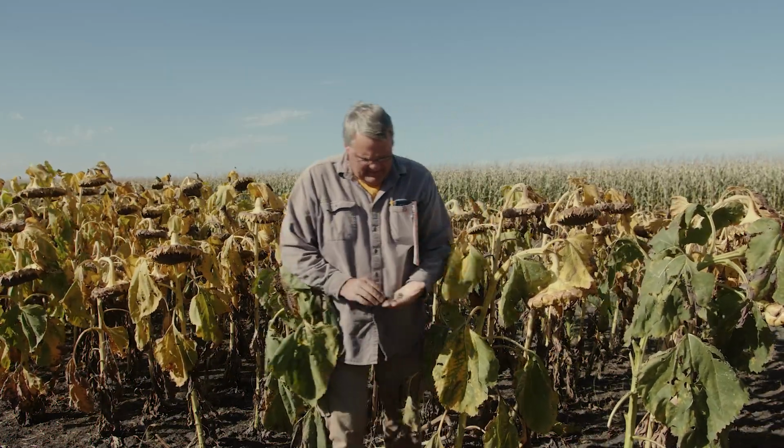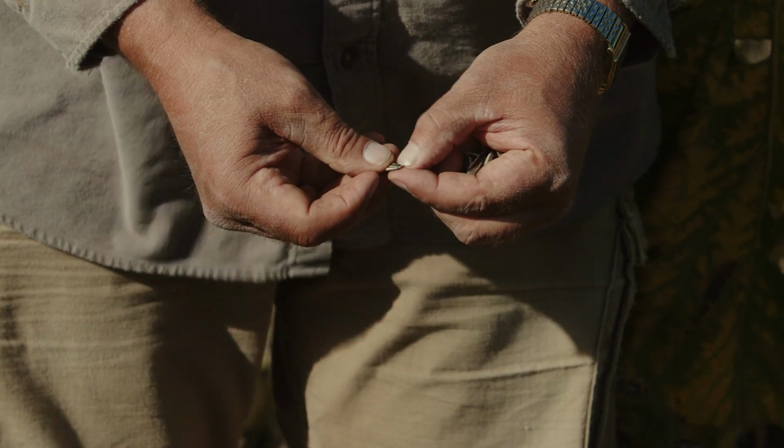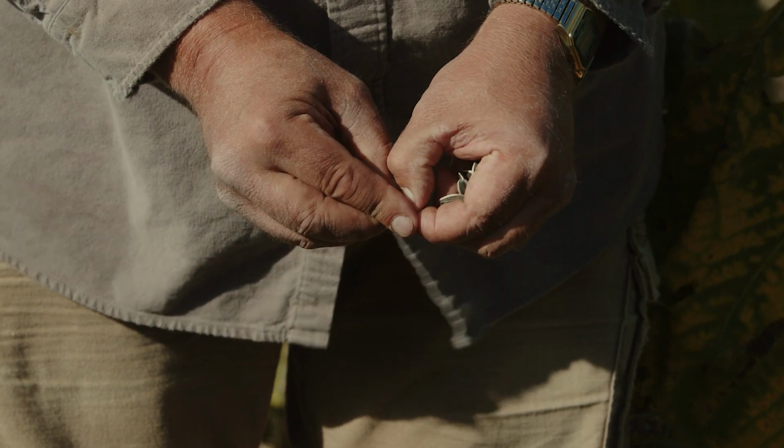We'll look at the seed. Okay, really a lot of nut meat. A little bit more narrow, but still got a pretty good shoulder. Fills up good with nut meat.